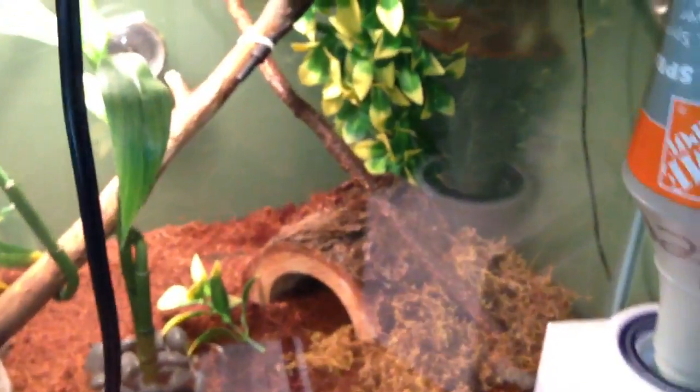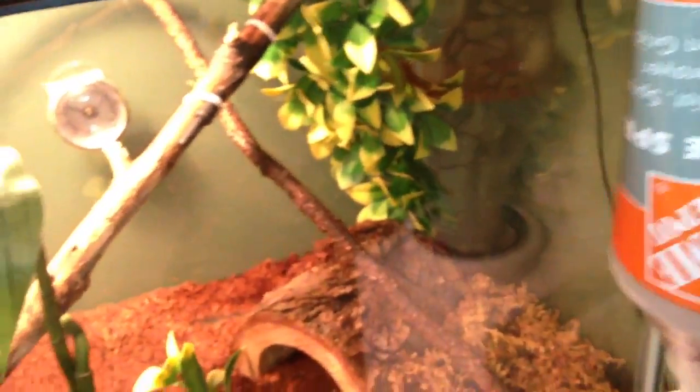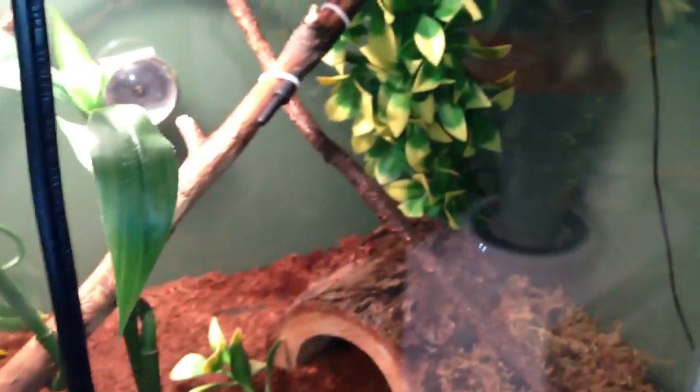But one thing that I like about arboreal snakes, like the emerald tree boas, the green tree pythons, Amazon tree boas, obviously, is that a lot of the time they chill on perches, so you can actually see them most of the time, whereas a lot of my snakes hide a lot.